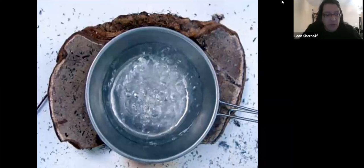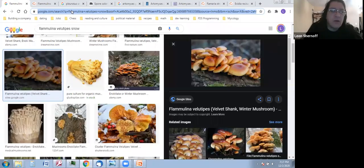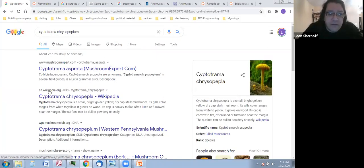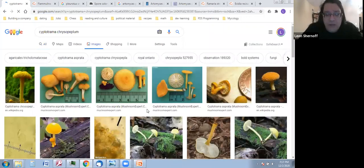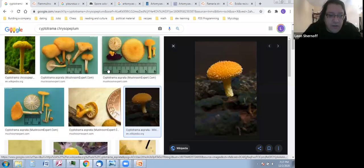One question that I have, which is just sort of general, is what is your favorite mushroom? Well, that sort of depends on context, because, for instance, there are some mushrooms that are just completely adorable. Here we go. You know, this little thing. Yeah, I just think this thing is so adorable.